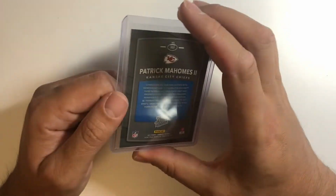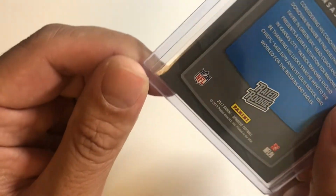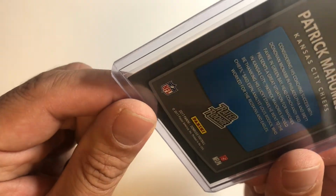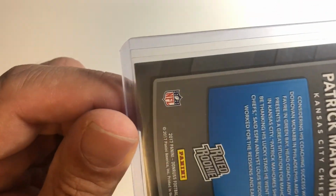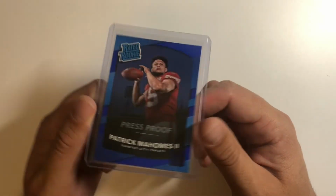And then on the back, centering looks great, and the only issue they called out was this corner, which is barely even anything. So it looks very minimal. I'll have to pull this out and give it a deep dive later, but, you know, press proof.